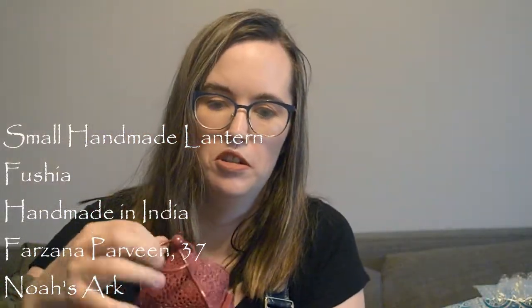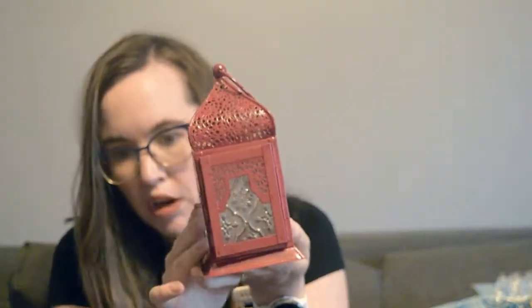Another beautiful one. And this would be perfect for the tea lights. So this is a lantern, handmade in India by Francis Noah Ark. She's 37, mother of 4 boys, manager of her house, de facto cook of family functions, and is also the creator of your new lantern. Aww. You probably can hear that, but this feels like glass, and the work is just absolutely gorgeous.